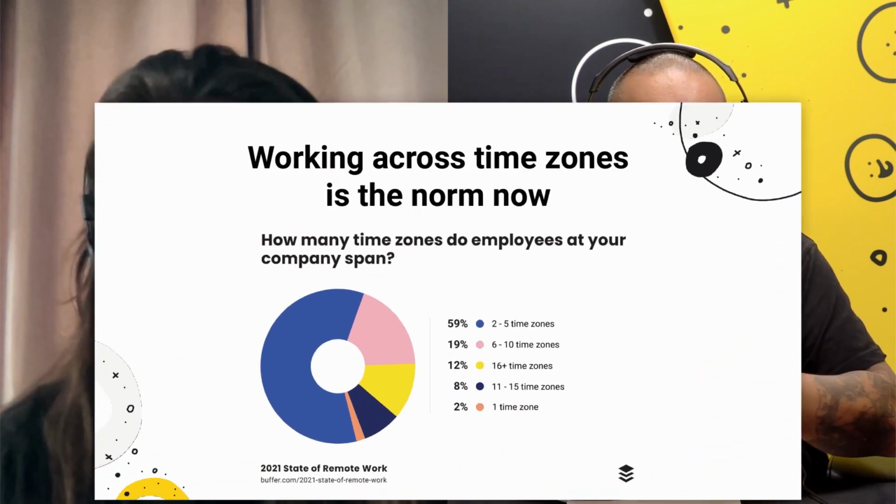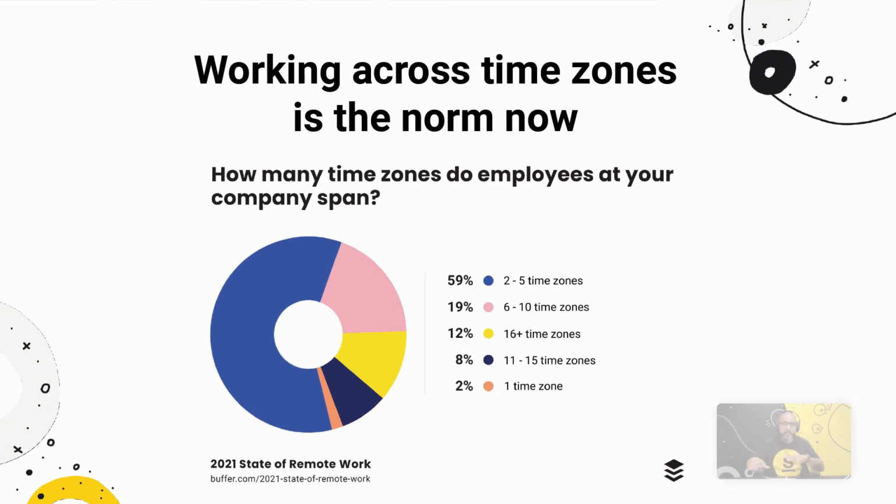It basically tells us how many time zones employees are in different companies. And the number that really caught my attention is only 2% of companies have one time zone. Only 1% work in one time zone. 60% work from 2 to 5 time zones, which is probably the normality for people like us.